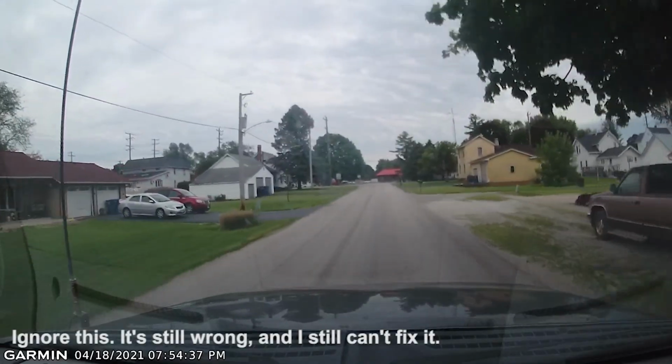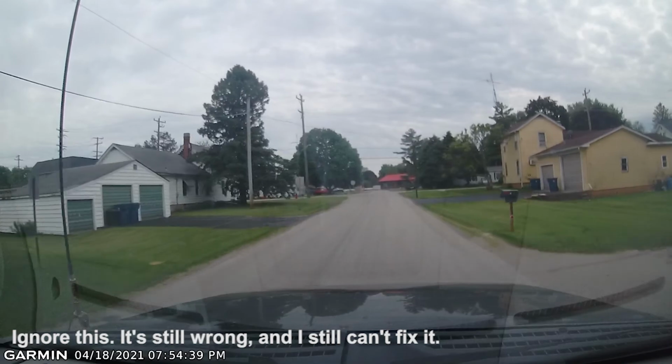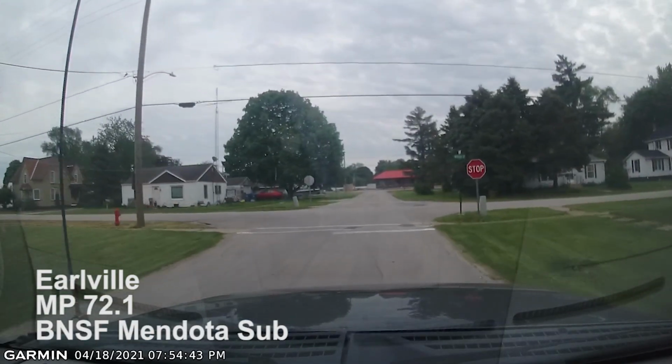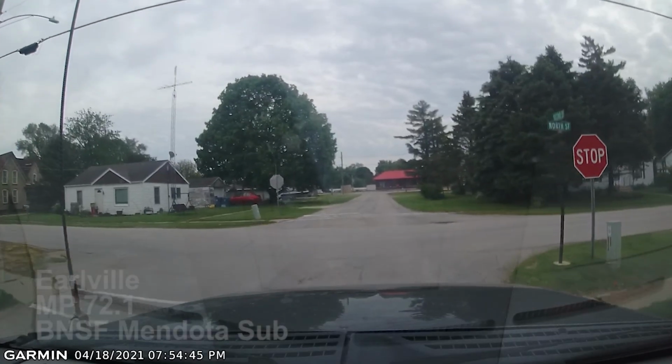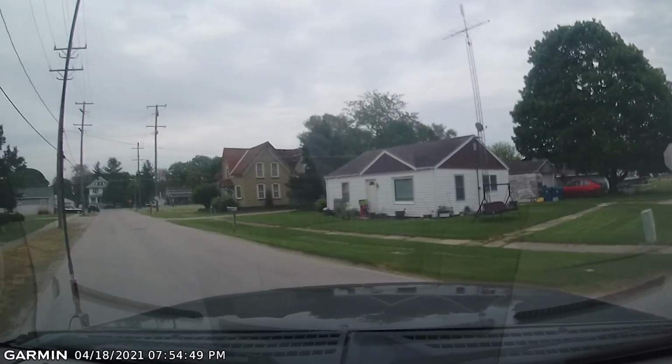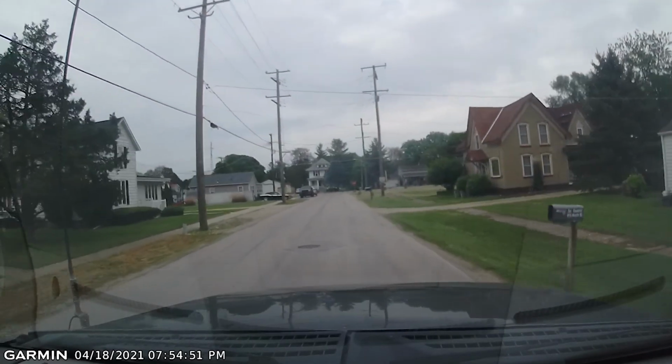In Earlville, I got on my dash cam this mediocre view of the old CB&Q passenger station. It's in excellent condition and is still used for storage by BNSF. The last passenger train stopped here in 1971 when Burlington Northern turned over passenger service to Amtrak.